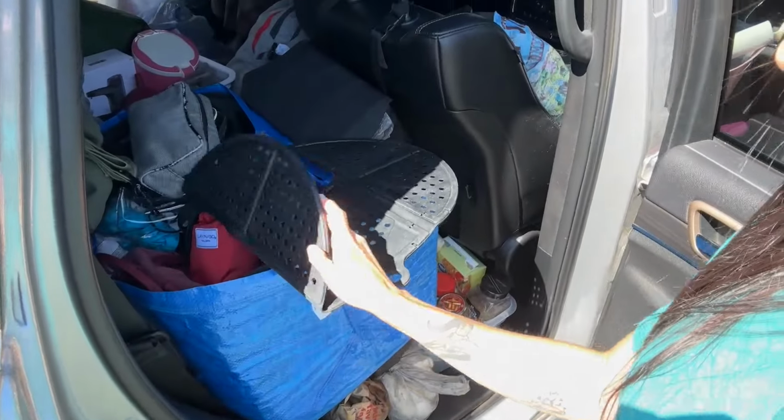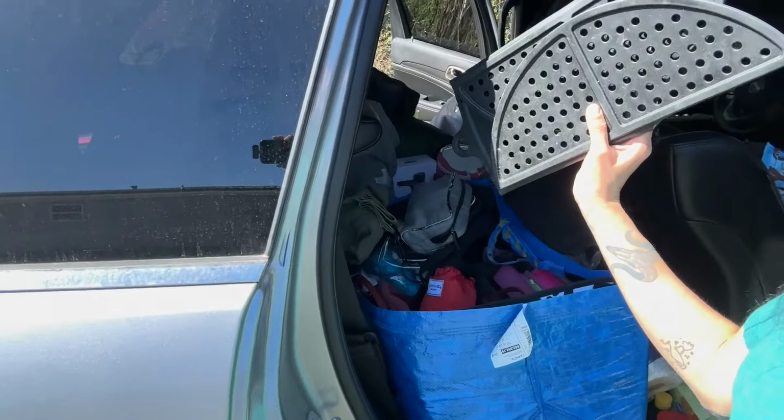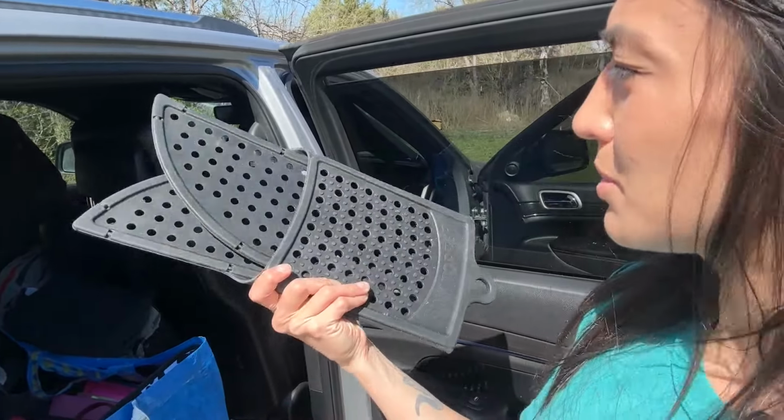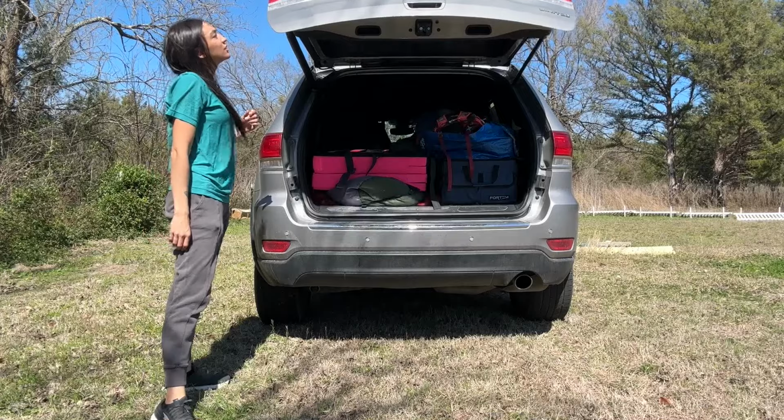Where is it? Honestly I thought it was kind of big and bulky and doesn't fold the best, you know. It's like, bro, what am I supposed to do with this? But worth it. Oh, and just for reference, nothing lives in this car door.